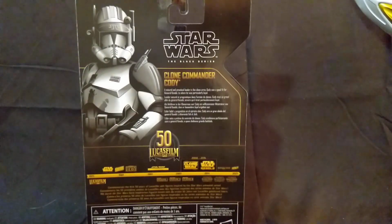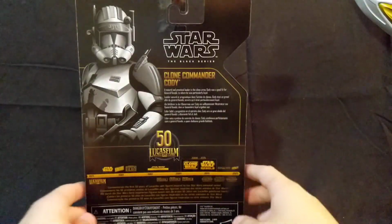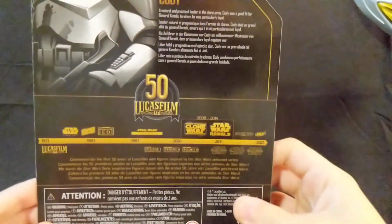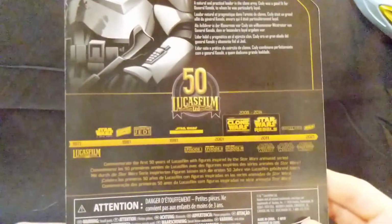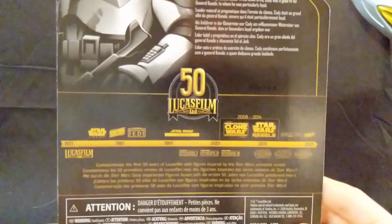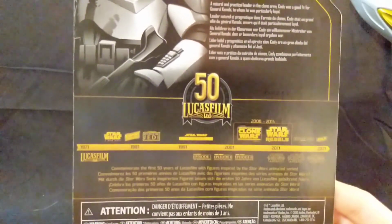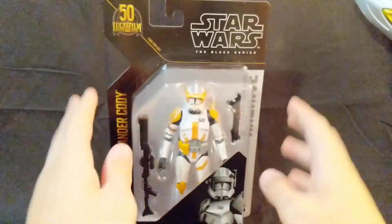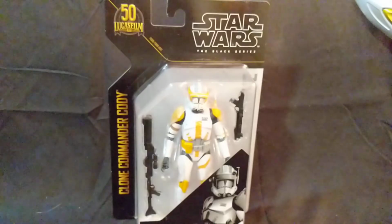And like I said, it's got that artwork on the front, on the back. I don't know if it's just me or what, but that helmet looks kind of like a Clone Wars helmet. And then down here we've got a Lucasfilm timeline, which I think is kind of cool. I'm not sure if you can make out everything it says, but that's all the movies, the Clone Wars, and Rebels gets their own little slot. At the bottom, it says, commemorate the first 50 years of Lucasfilm with figures inspired by Star Wars, the animated series. And then it just says that in other languages. Not much at the bottom or sides, you can just see the figures, so yeah. I'm going to get him out of the packaging. I'm also very happy to finally have a Cody in my collection.